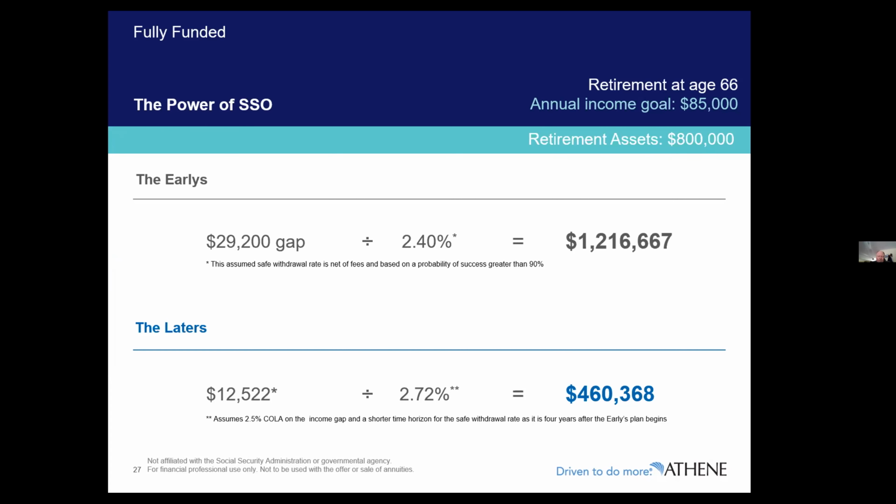But that isn't how it has to be. And the other things they've considered are delaying retirement, reducing their income expectations in retirement, working part-time, becoming more aggressive with their positioning of the $800,000, saving more. But none of those things are really exciting for anybody. The reality is, through the Athene Retirement Optimizer, we can show them that maybe you don't have to do any of those things. Maybe you just need to take benefits at a different time to get all the puzzle pieces to fit together just the way you want them to.